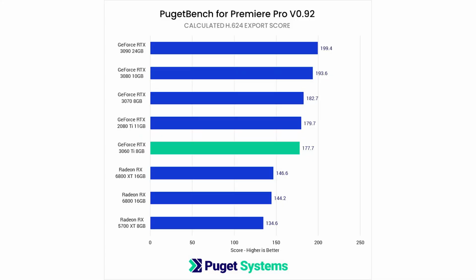The next thing we're going to look at is the export score for the H.264 codec, which is one of the most popular codecs to export your video, and it's a really resource demanding codec to export with.